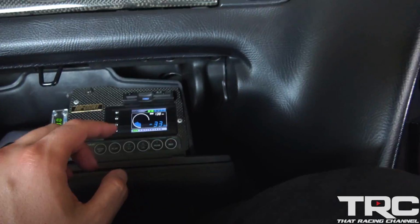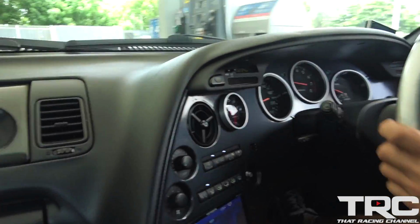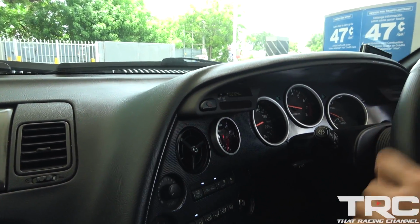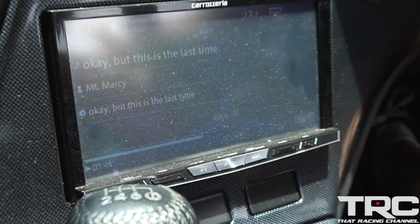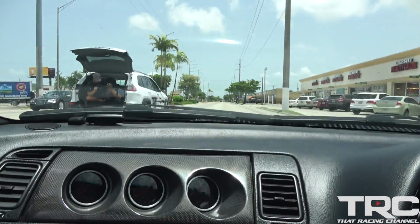So I'm gonna go ahead and turn up the boost here. We just hit the air ride, I think, to get over a little bump there to not hit the front lip. There we go. It's pretty sick. A car from 1994 with a backup camera. That's right. A little hard to see with the glare there, but it has a backup camera.